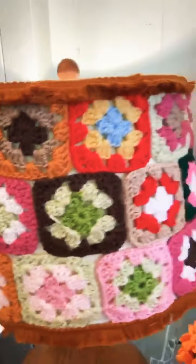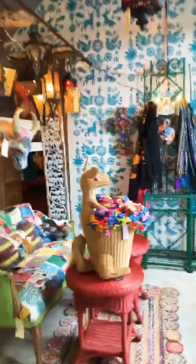Colorful embroidery and crochet, and look at this. All shoppable, not just all staging, shoppable for you. Look. So we'll go into where the clothing is. I'll show you a bit of what I was looking at. Look. Beautiful, colorful. Look. I love this too. It's like a little bolero poncho almost.